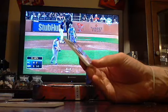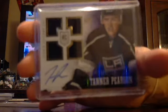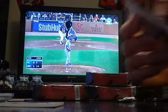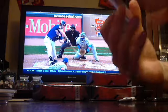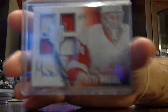Get a number to 199 for the LA Kings. LA Kings, 199, Tanner Pearson. Quad relic auto to 199. And we'll finish box number one with another quad relic rookie auto for the Red Wings, Petr Mrazek. Petr Mrazek for the Detroit Red Wings.